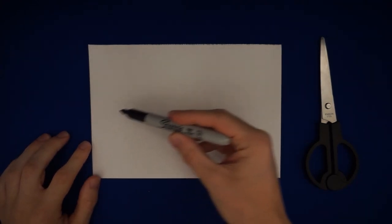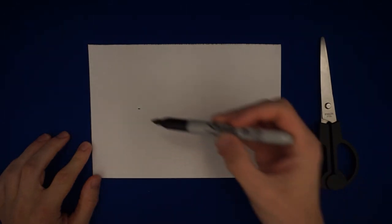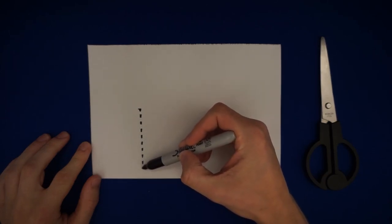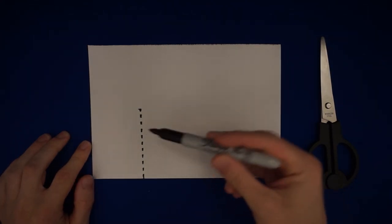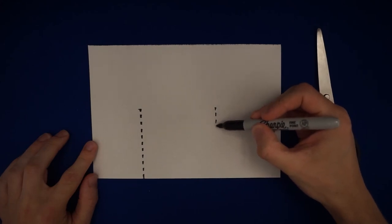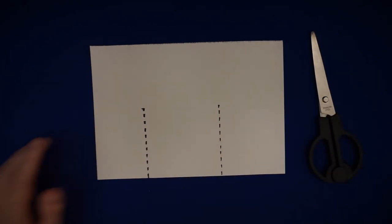So the first cut is from about a third of the way down on the paper, so about here. You are simply going to cut from here to one of the long edges. Down the dotted line, like so. And you are also going to do the same about two-thirds of the way down the paper, so right there.